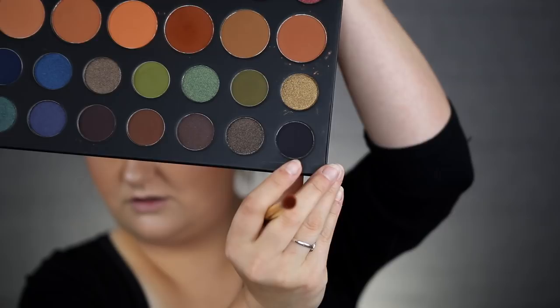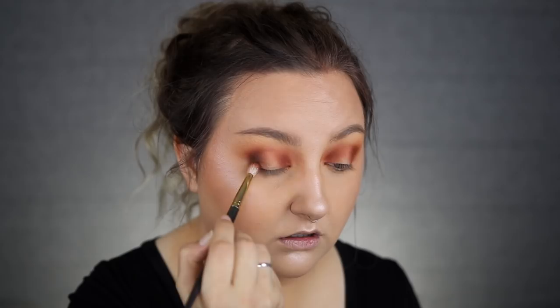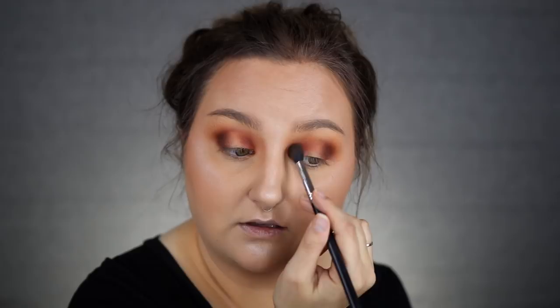Okay, now I'm gonna go with this black shade down here. I'm gonna dip gently into it, tap off the majority of the excess. In person it looks fine, but on camera it looks so unblended. I'm sorry guys, I'm not blending this eye look very well. I feel like I'm kind of just haphazardly doing shit, but I think I'm gonna go straight up warm and I'm gonna dip into this shade here.